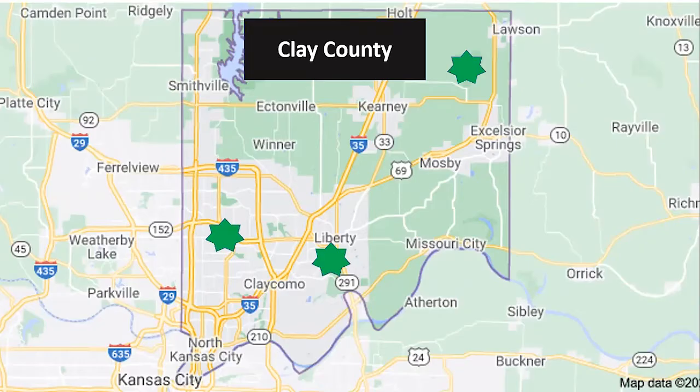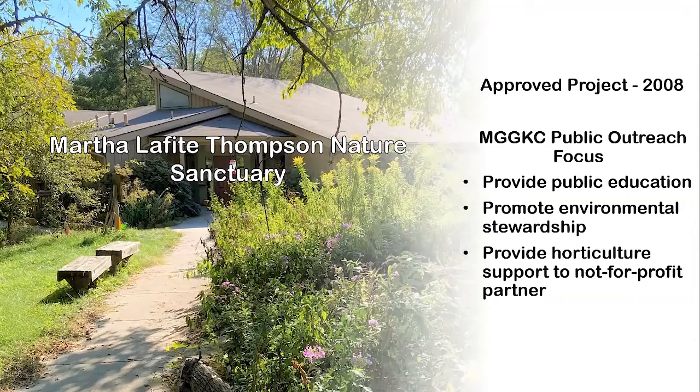Now let's go to Clay County. Here, MGGKC has 3 approved MU Extension projects. The first garden we will visit is Martha Lafite Thompson Nature Sanctuary, located at 407 North LaFrenz Road in Liberty, Missouri. The 100-acre nature sanctuary is a private 501(c)(3) not-for-profit organization.